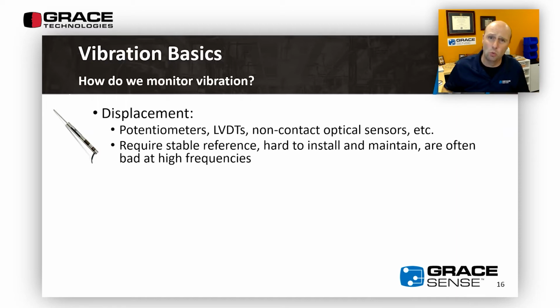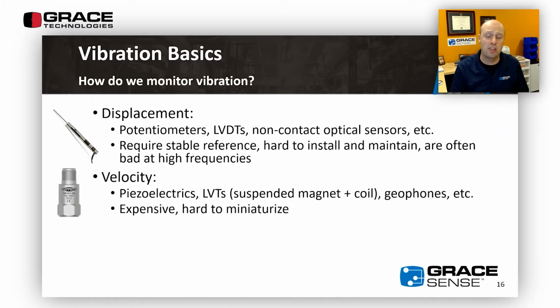A lot of times they don't work well at high frequencies, and they can be pretty expensive, right? So what about velocity? Can we measure that directly? Well, the answer is yes. You can deploy a piezoelectric, a geophone. There are some LVT technologies that are basically a suspended magnet and coil together that can be deployed to monitor velocity directly and produce a signal that can correlate to that velocity.